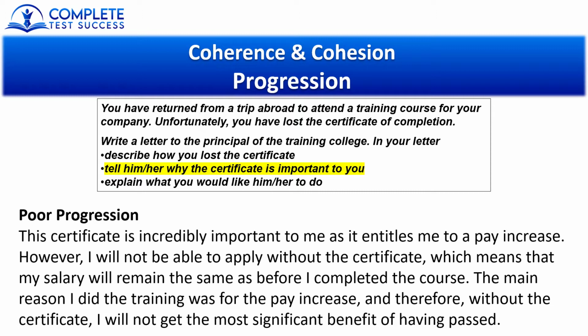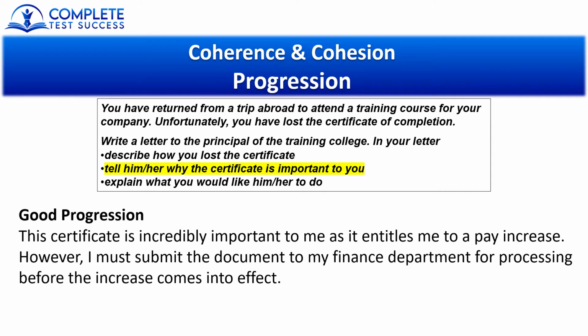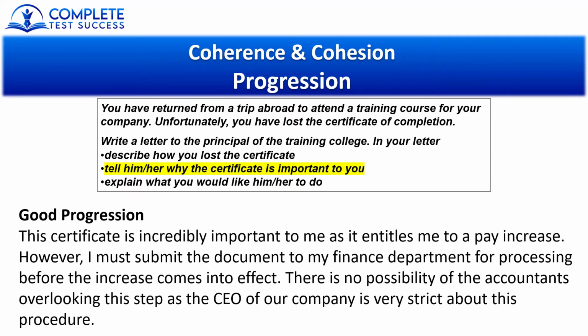For good progression, the examiner expects some new information in each sentence, so let's look at an example of that. This certificate is incredibly important to me as it entitles me to a pay increase. However, I must submit the document to my finance department for processing before the increase comes to effect. There is no possibility of the accountants overlooking this step as the CEO of our company is very strict about this procedure. As you can see here, there is a new point being made in each sentence, which is what you are expected to do in your answer as well.